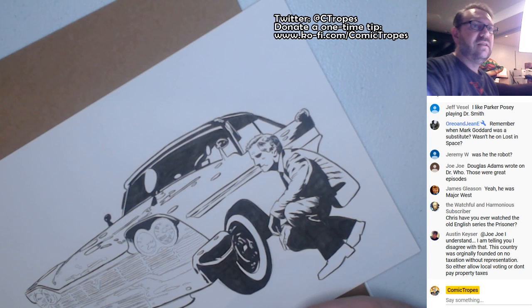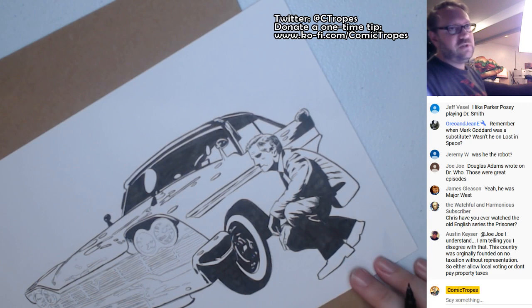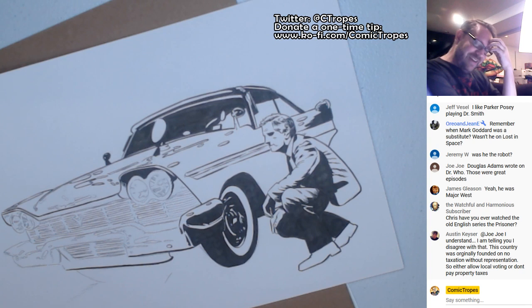Yeah, that's what we were just talking about. Gene Mark Goddard was a substitute teacher, and what was the character's name on Lost in Space? The one that wasn't in the family, aside from Dr. Smith. He was Major Don West. He was Major Don West. Yeah, he was an awesome dude.